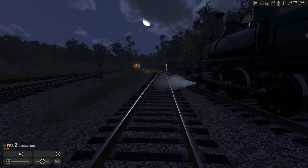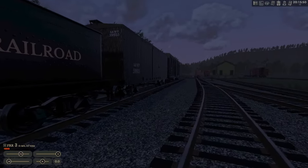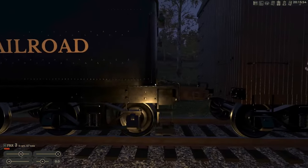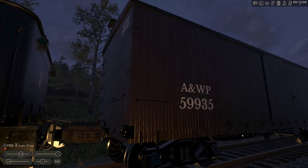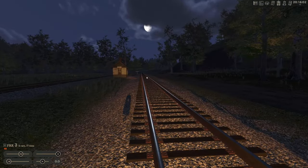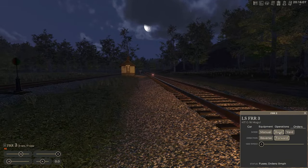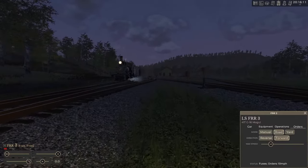Now what are we doing? Stuff. I think I might have Al drive and we'll do some leg work. So these are just going on through. We can cut those off. And let's have Al go ahead and pull up there. We'll get you back on the track. Do some switching.